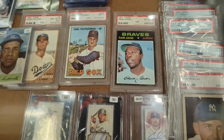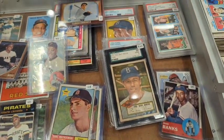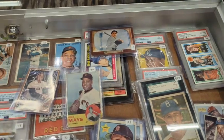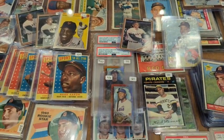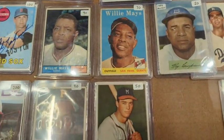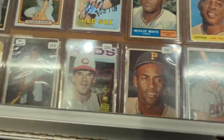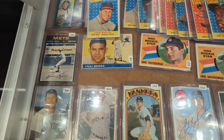Another just cool case here with lots of vintage stuff. And like I said, a mix of raw and graded and just this and that. And there's some modern there in the middle. And that was kind of the theme of the show. It was kind of hodgepodge, which I don't mind at all, getting your eye on different cards. I thought this case was a lot of fun.